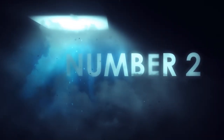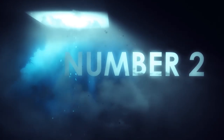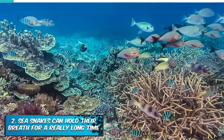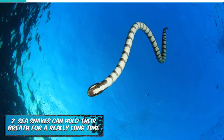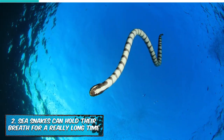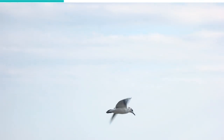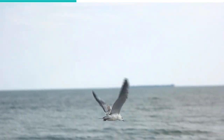Number 2. Sea snakes can hold their breath for a really long time. Unlike fish, sea snakes need to breathe in air to survive. Every single species of these creatures needs to return to the surface periodically if they are to continue to survive. This is partly what makes them vulnerable to certain seabirds.